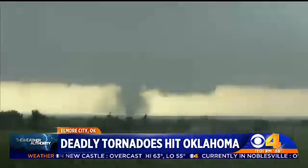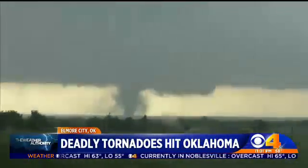I'm going to agree. It's going to be at least probably an EF2 tornado. A very strong, violent wind right there at the surface.